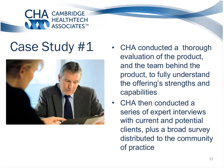And with that information, we then went out to the marketplace and started setting up interviews with experts within the pharmaceutical industry who were potential clients and users and buyers of that technology, and really did a qualitative overview of, for those companies who had maybe looked at that technology, what did they think about it, what were some issues that they saw, what were the benefits that they saw. And so we collected quite a bit of qualitative data.